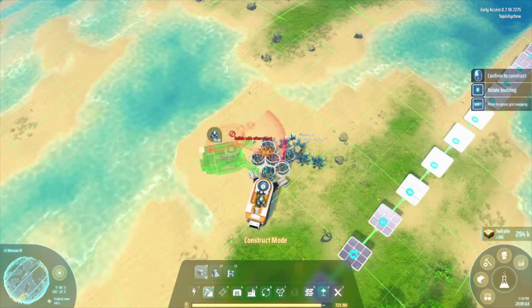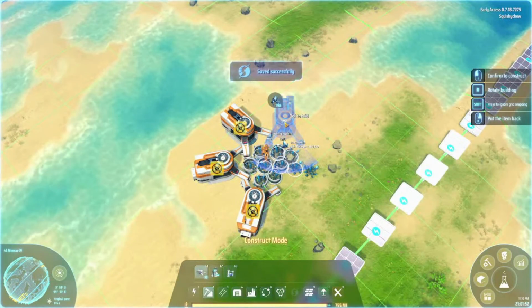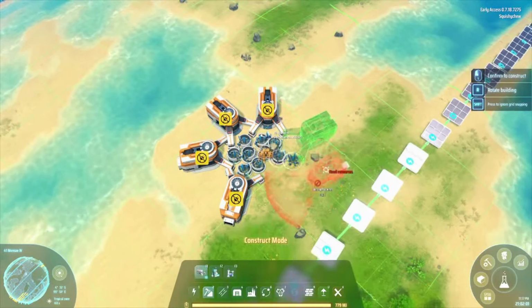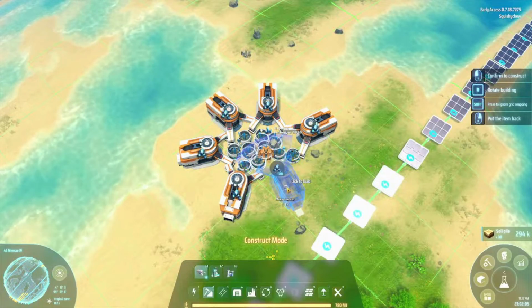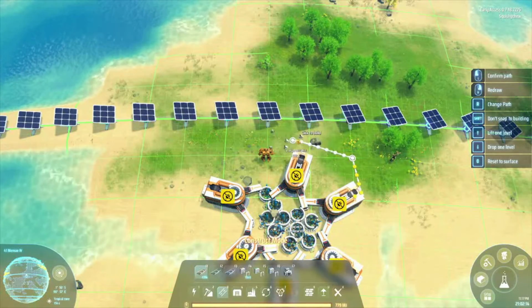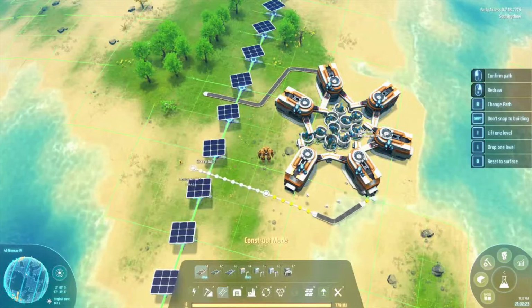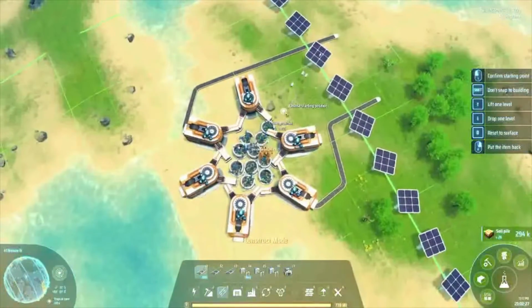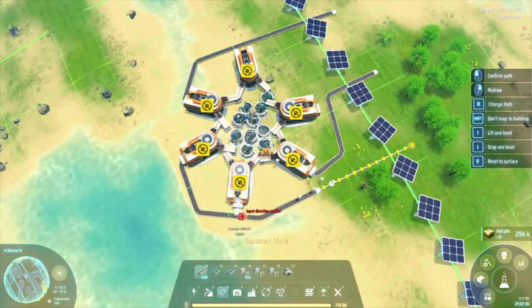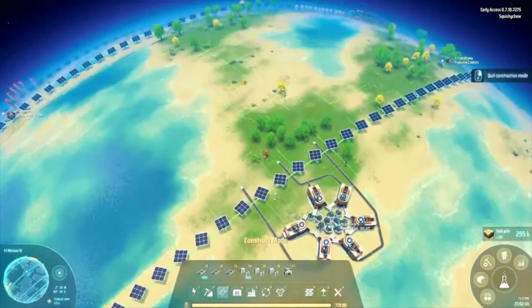So it's 1, 2, 3, 4, 5, 6. Okay. So we go boom, boom, boom. Over to here. This one's going to have to come through as well. And then our final one should give us all the iron we need for this, for a while at least. Into here, into here. Okay.